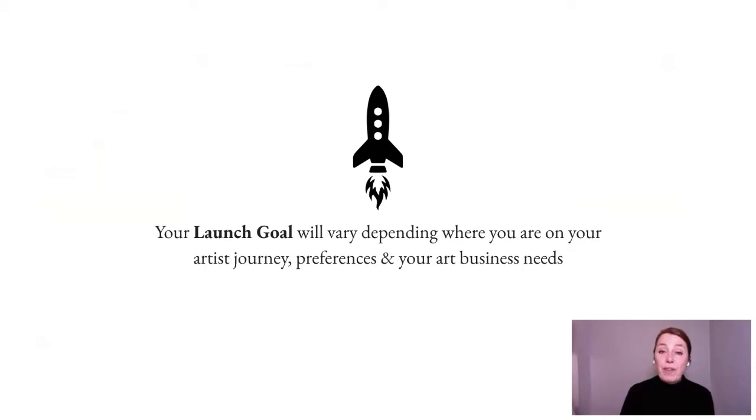Your launch goal will vary depending on where you are in your artist journey. Maybe you're just starting out and you are launching a website. You're launching your social media channel. Maybe you've just joined Instagram or Facebook or LinkedIn, or you've started a new profile or a new page. You can launch that. You can make it visible to your audience. You can do the drum roll and get people excited about the things that you're doing. So depending where you are, if you're starting, experienced, or you are emerging, you will have different launch goals. And of course, your preferences.